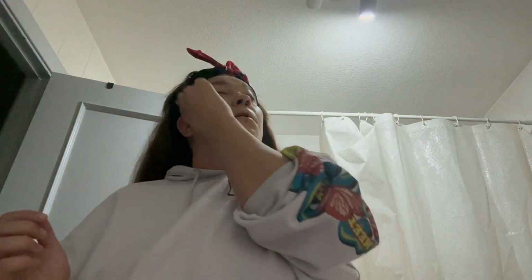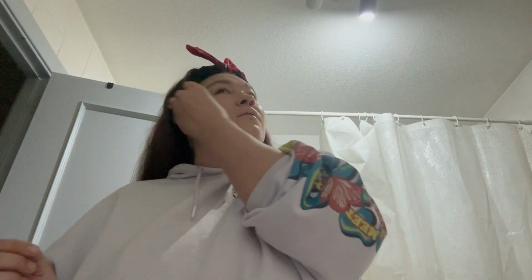So anyway, listen to how satisfactory this is. It's found like a beat in my face. Beat, beat, beat, beat, beat. My lips, they're so pale. Right, now that's all blended in, it's time for concealer and contour.